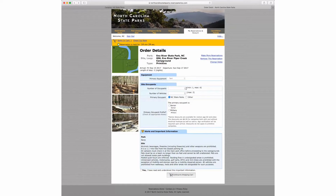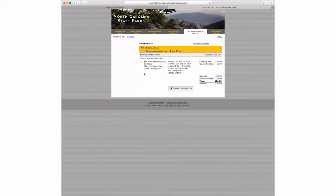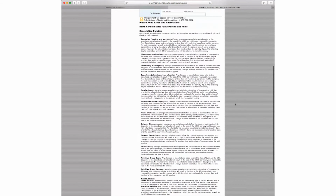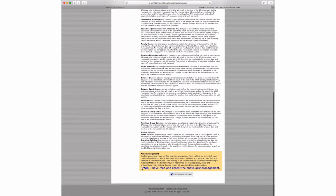Here you need to indicate the number of occupants, number of vehicles, and then you can continue to the shopping cart. You can check the details, your arrival date, your leaving date, check that box, and click the checkout button. And then you enter in your credit information, and you're good to go.